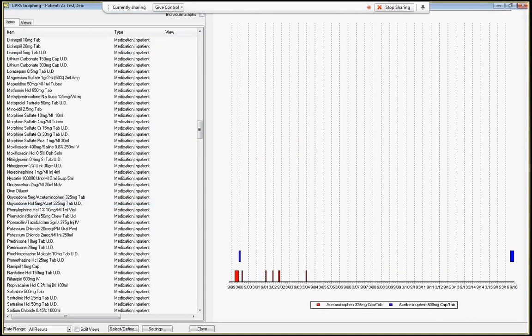Okay, I hope that this makes your life a little bit easier when it comes to medications and sorting out whether a patient is actually taking medications and what medications they've gotten in the past and what medications they're currently on.